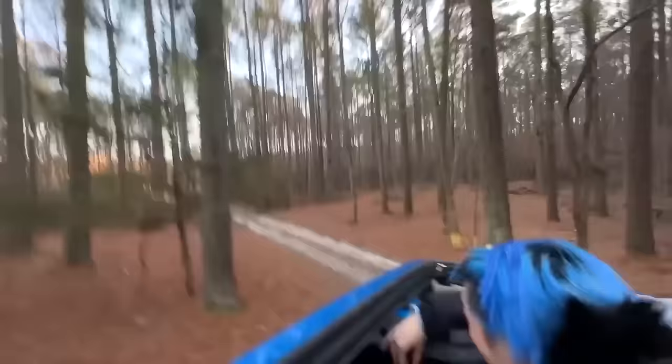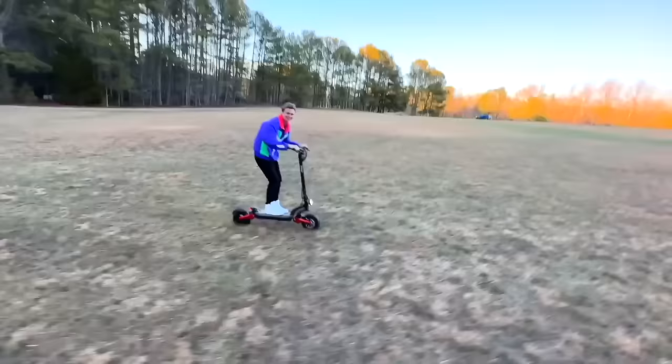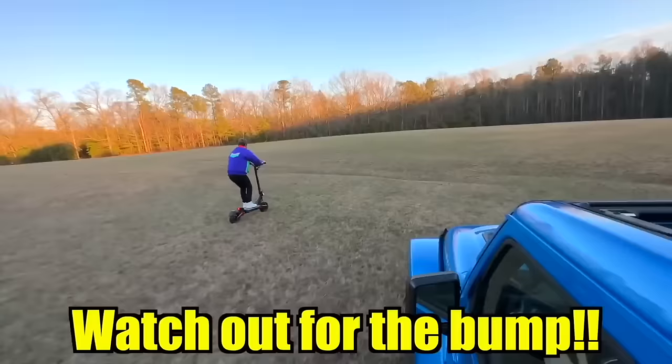Okay, alright. Oh, I'm sliding! Oh my gosh. I was not expecting that big jump right there. But Carter's keeping up pretty well, though, not gonna lie. Look at that. Oh my gosh. Hey, Carla's waiting, Andrew!